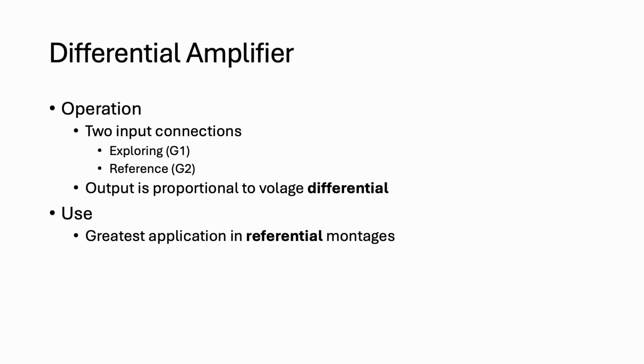Reference electrode. Refrode. That's what we should call a reference electrode. A refrode. And an explode. That's funny.